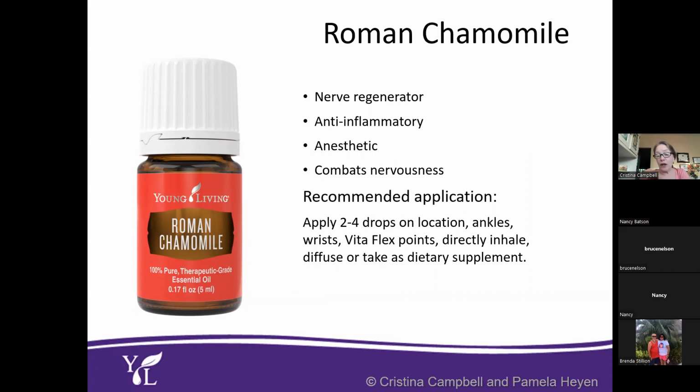Roman chamomile is a nerve regenerator. It's an anti-inflammatory, it's an anesthetic, so it helps to kill pain and it combats nervousness. And again, you can put it on location. You can put it on the ankles, on the wrists. Just get it on the body. You can also take it as a dietary supplement. Just use it. People get so wound around the axle with how many drops and how to use, and don't worry about all that. Just use it and use it daily, and use as much as you can if you have an issue.